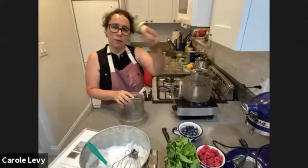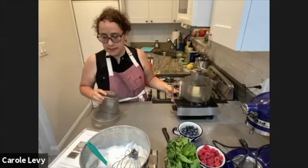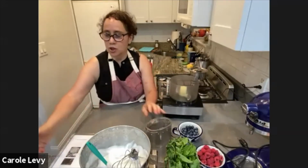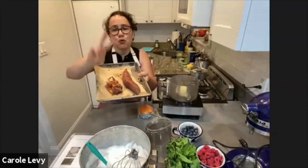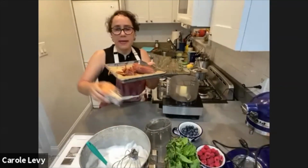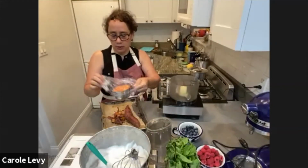I'm using what they call the S blade. And this is so fast, you will be amazed at this dessert. So I have cooked ahead of time. Early this morning, I cooked 2 sweet potatoes, and I peeled one of them and made a cup of sweet potato mash. Okay, I didn't do anything.